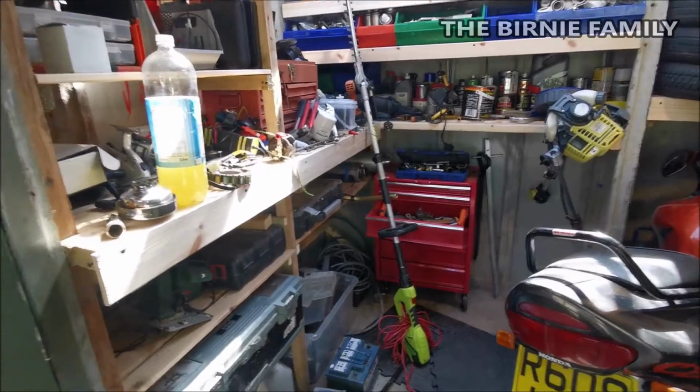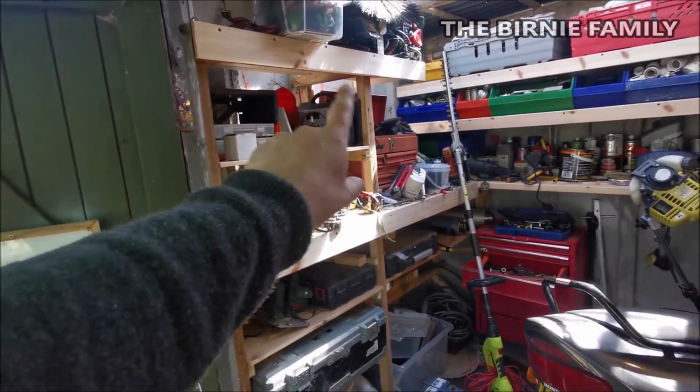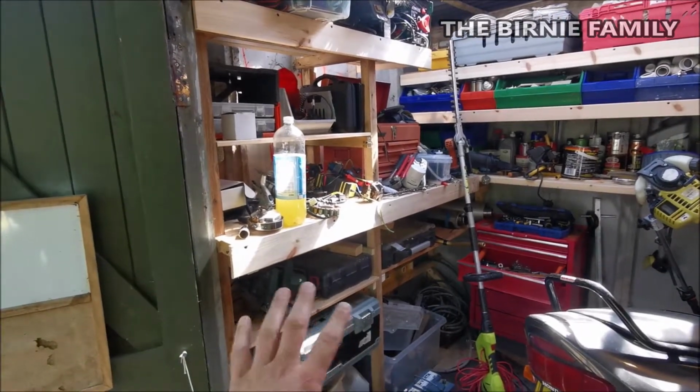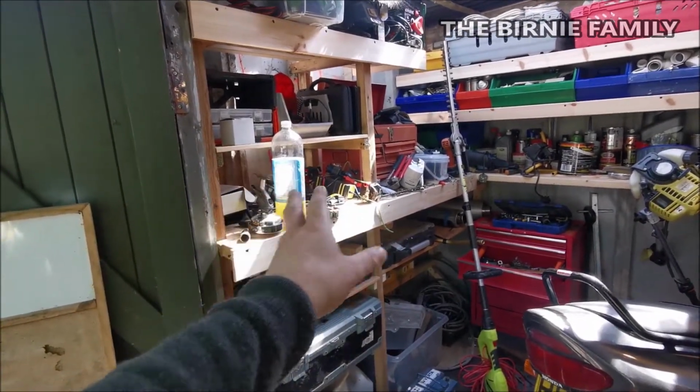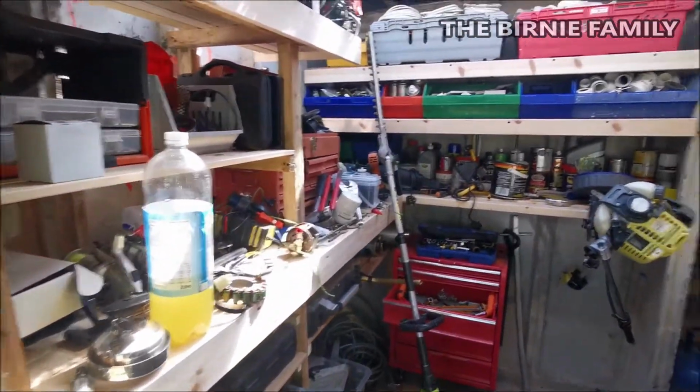And here we are in the makings of the garage here, guys. Basically what I'm doing just now is I'm trying to get all these shelves sorted out the way that I want it to be. It's going to need a good paint, get all the tools sorted out. But for the minute, we're just in a little bit of a midden, but we're okay.